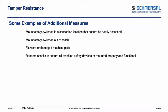Some additional examples that can be done: taking safety switches, instead of being full view, having them in a concealed location, meaning they're buried inside the machine, whether it's down in the track somewhere where you can't simply get to them because of the guarding that covers those up, and you can't get to that guard because of the proper hardware to get to the switch. There's a lot of effort to purposely go in there and bypass a guard. Or mounting the safety switches out of reach.